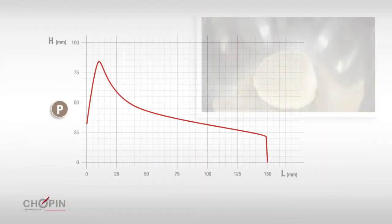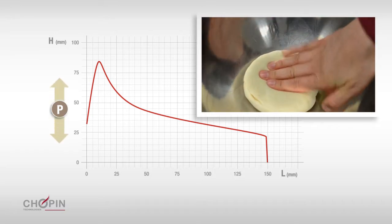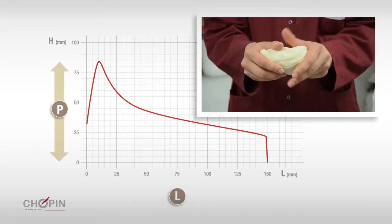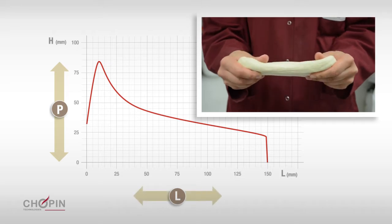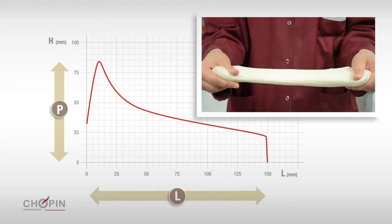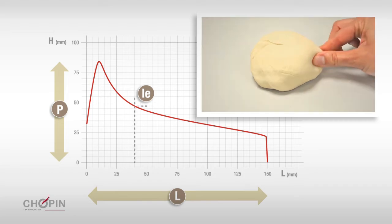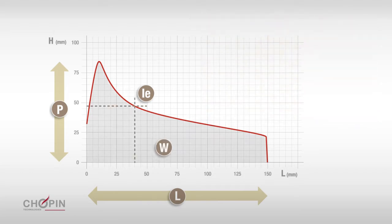P value represents dough tenacity, in other words, its capacity to resist deformation. L value corresponds to the maximum amount of air the bubble is able to contain and represents dough extensibility. IE value corresponds to the elasticity index. And finally, W value indicates dough baking strength.